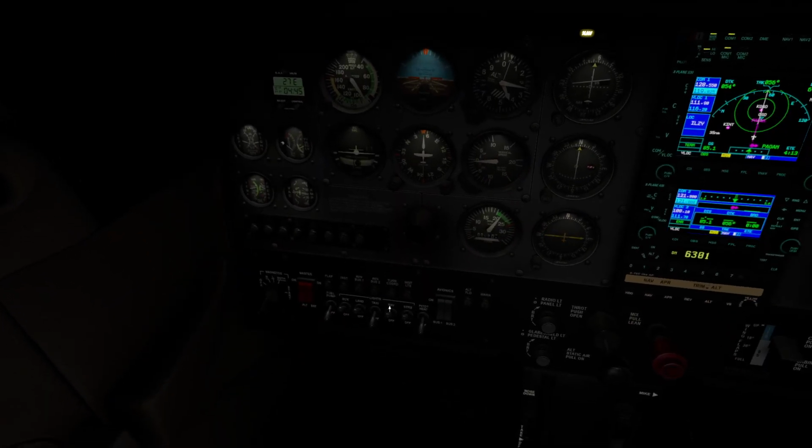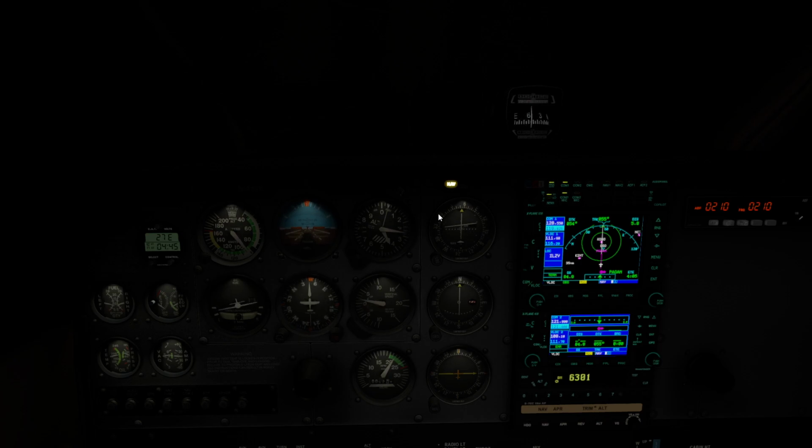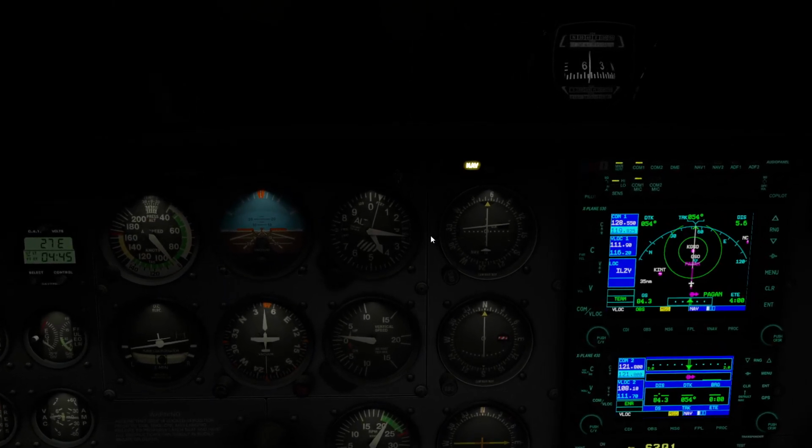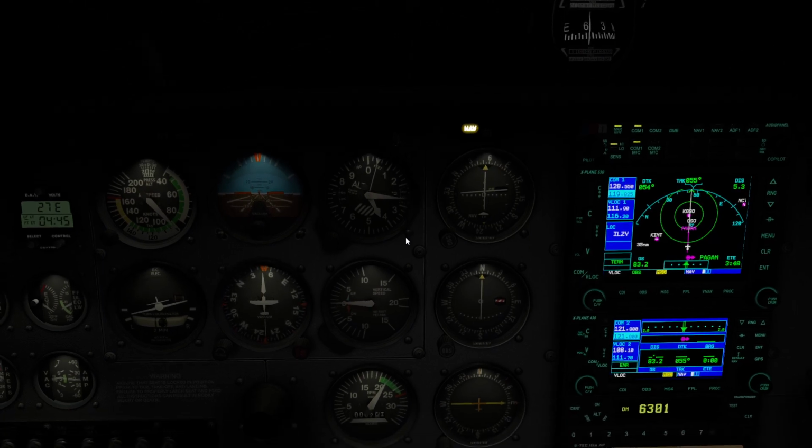We're gonna go ahead and turn the landing light on. Just light this entire thing up. Should start to descend any second now. Where it is turbulent, holy cow. Should start to descend any second. Just keep some power in there. Definitely don't want to stall on final.